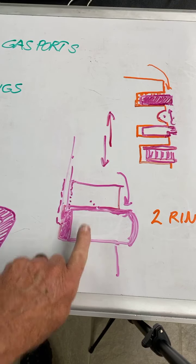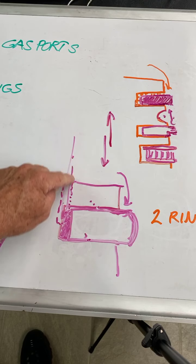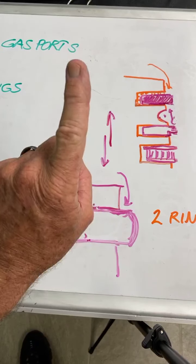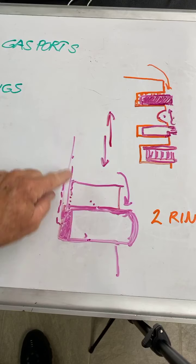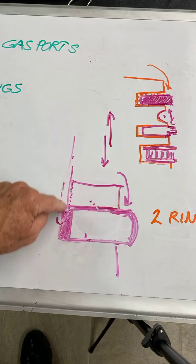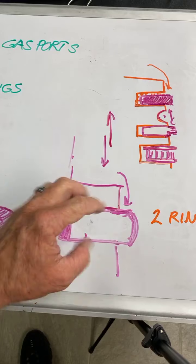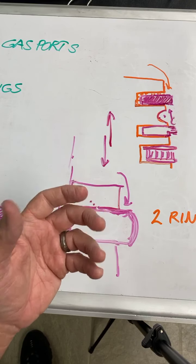Then you have the compression stroke, where you're going back up and you're squeezing it. Well, that compression blows this ring out, so it puts a little tension against the cylinder wall so it doesn't leak, so you make more compression. Then the spark plug lights and fires, and the piston goes back down, and now you're 500,000 PSI in the chamber blowing through this gas port, blowing this ring out. And then as soon as it gets to the bottom and the pressure is gone, this ring relaxes again and it does not take away horsepower, doesn't rob with friction.